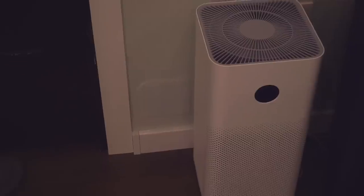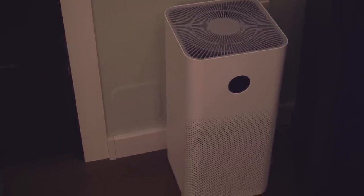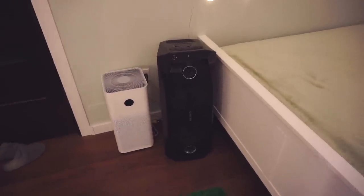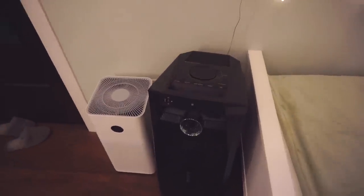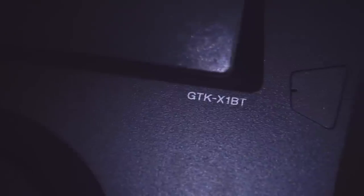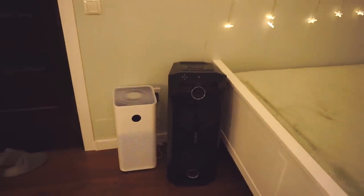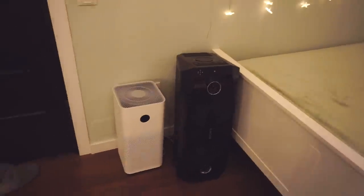And guys, this is my air purifier. I'm allergic to dust and I need the air in my room to be clean, so I have it. And this is my huge audio system. It's a Sony, what is it? Sony GTKX, if I'm all right. I loved it so much. It's just amazing. And you know, guys, I just love to listen to music and dance. In the evening, my room looks like a nightclub.